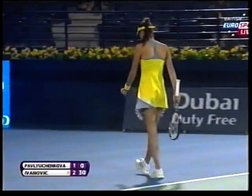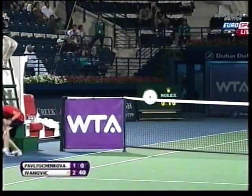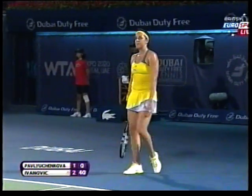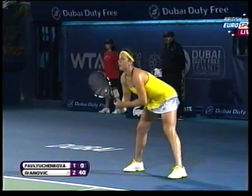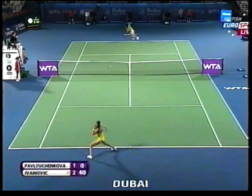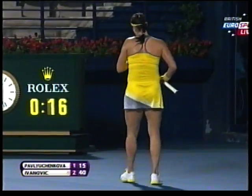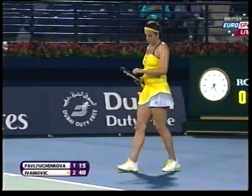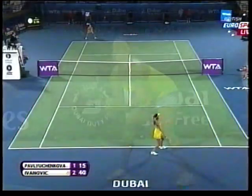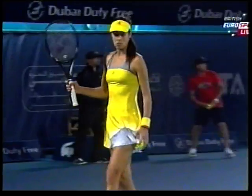She's hitting the ball so well off the ground, really timing it so sweetly. Comfortable game to extend the lead.